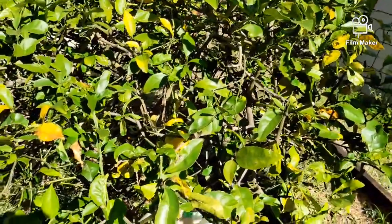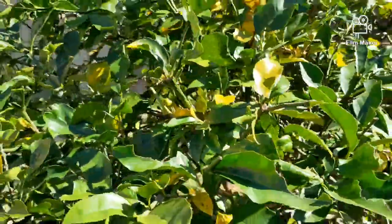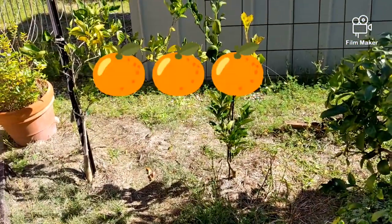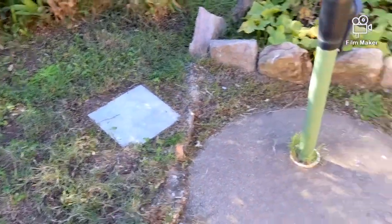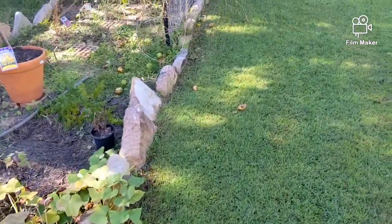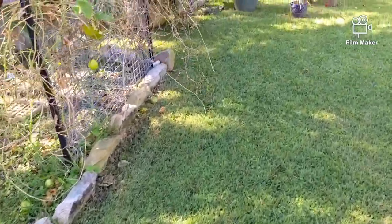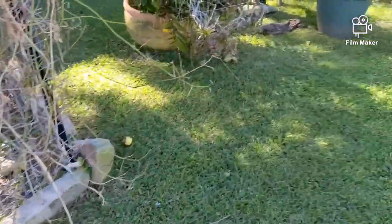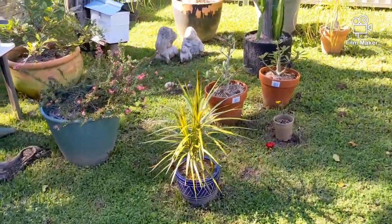A little lemon tree, a little big lemon tree. It's not huge, we've got quite a few lemons off it already. A little orange, a little mandarin. They're not doing the best, but you know, wrong time of year anyway. Yes, so yeah, sweet potato. I had passion fruit, it's obviously died back, so still one on there. See how that goes. My natives.